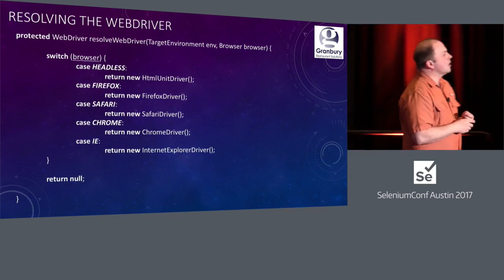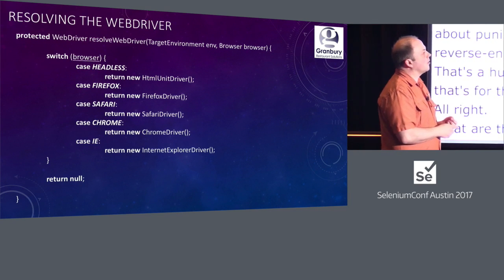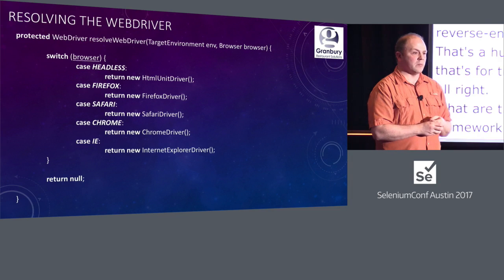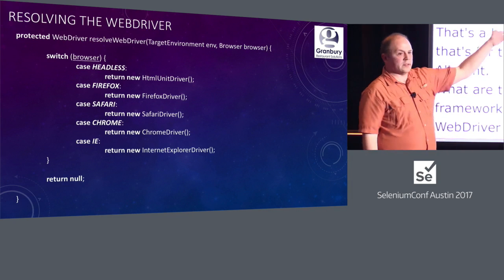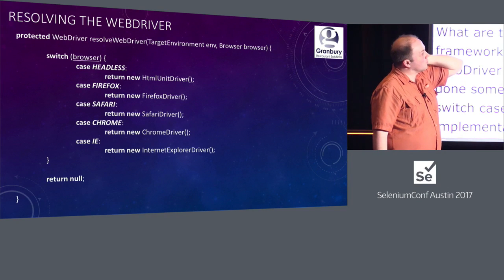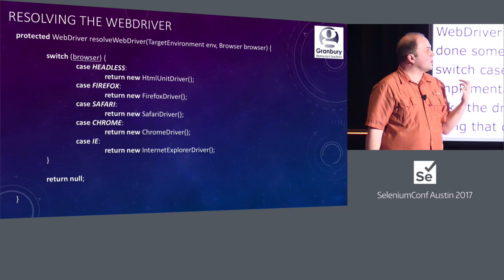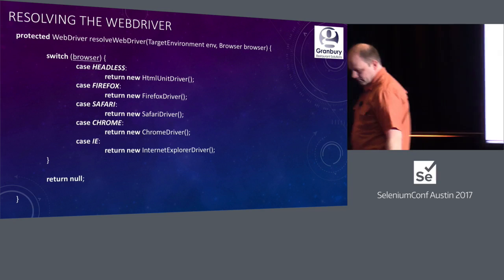All right. One of the first things that the test framework does when it parses all this stuff and fires up is it has to figure out what WebDriver we're using. Anybody who's done something non-trivial in WebDriver has probably created something like this. It might not be a switch case, but it'll be something. And our real implementation isn't quite this simple. We don't just take the drivers in their plain vanilla form, but it's really nothing more complicated than that. But one of the things that our environment supports is you can specify in a test run that you're targeting multiple browsers at once. And so it basically goes through this process twice. Right?